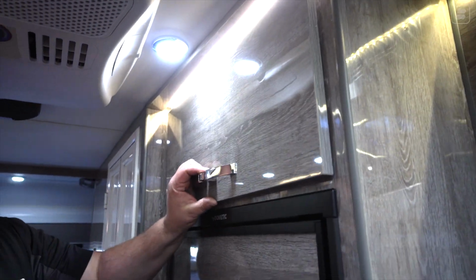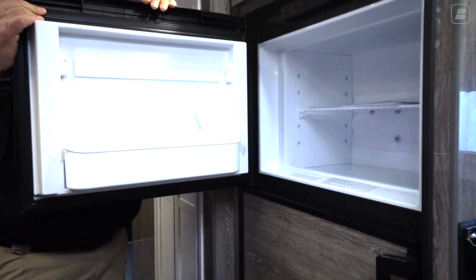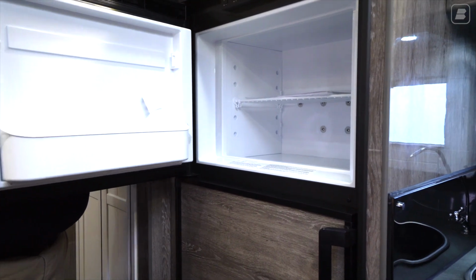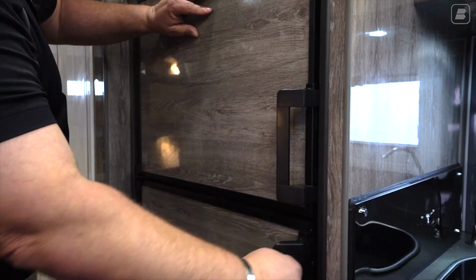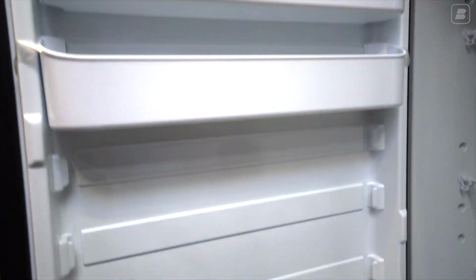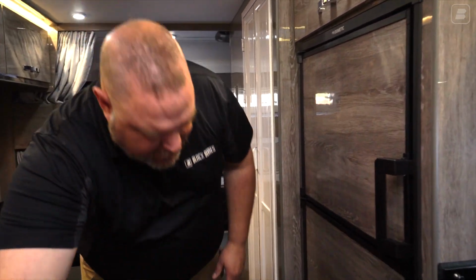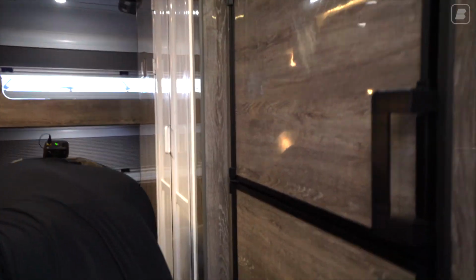Below our control panel is our fridge freezer. So we have a nice full-size fridge, or at least RV fridge, I should say. And then we have our freezer and our fridge. So a lot of nice area we can fit in there. And it's a substantial amount of food, I should think, to carry along with us. And then we even have another little cabinet way down here.